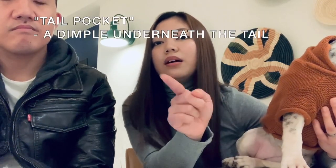Some of them have bigger heads than usual, or shorter noses than the others, and some of them have what they call a bottom pocket. So for example, Pillow doesn't have a pocket here. Some of the Frenchies have pockets here which harbor a lot of bacteria. We're very, very lucky that her anatomy is perfect. She also doesn't snore the gasping kind. I still snore louder than her, unlike other French Bulldogs, which is nice.